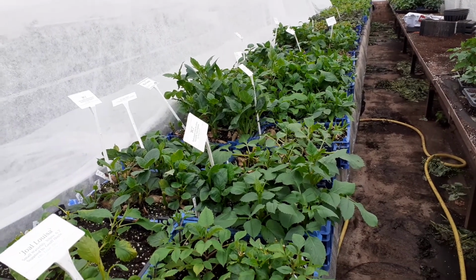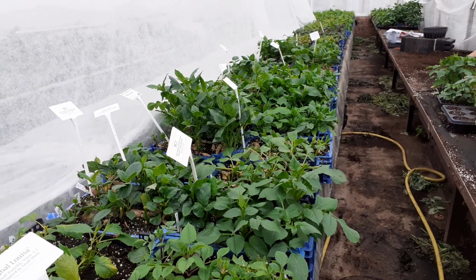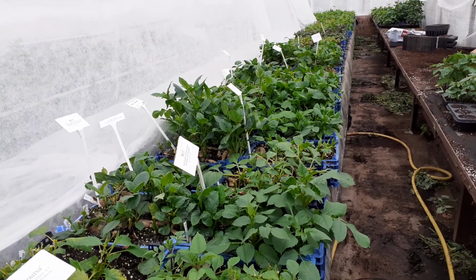Well, good afternoon, everybody. It's been a while since I gave you an update as to how the prop houses are doing here at Heddon. It's March. It's Mother and Son Day today.